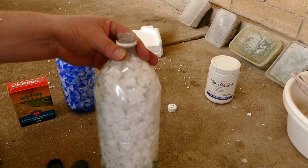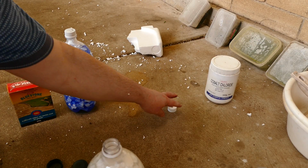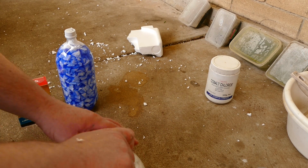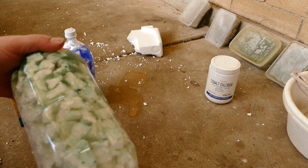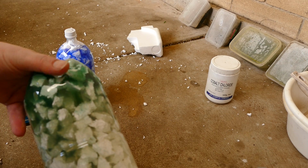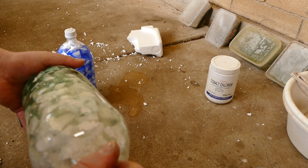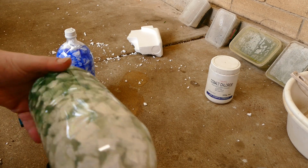So I've done it again, haven't I? Filled it up when I should be shaking it backwards and forwards. Anyway, we'll see. But yeah, look at that. That colour there is almost a bit like your nickel sulfate colour in a way.